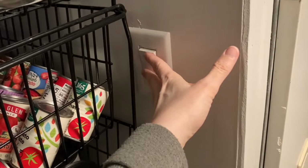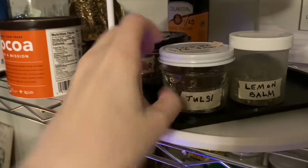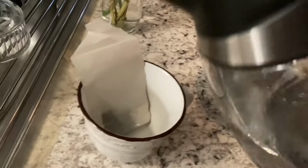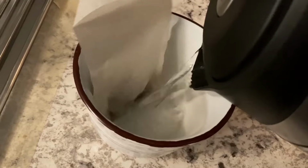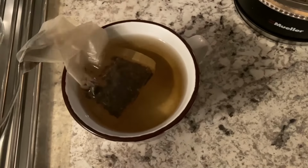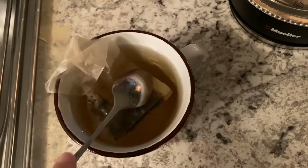Let's add a little light. Tonight's beverage of the evening is Tulsi tea. I have to let this steep for 8 minutes.